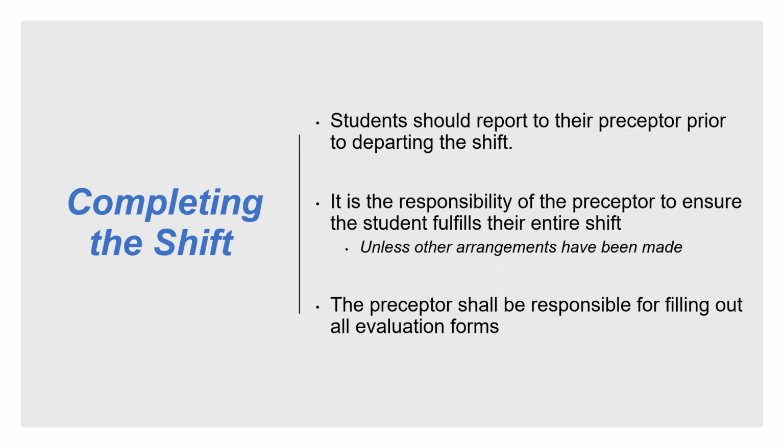You as a preceptor are responsible for filling out all the evaluation forms. And again, honest evaluation. Be truthful. If they were lacking in some areas, or they just weren't that good in things, or they had some poor hygiene issues, anything related to that, you need to put that on those evaluation forms.